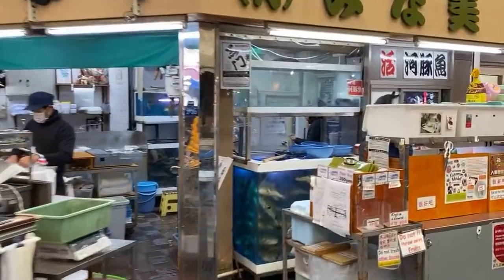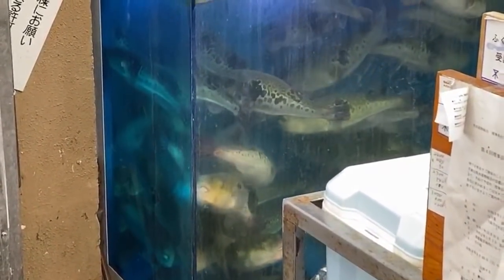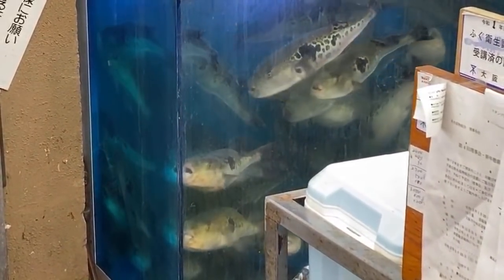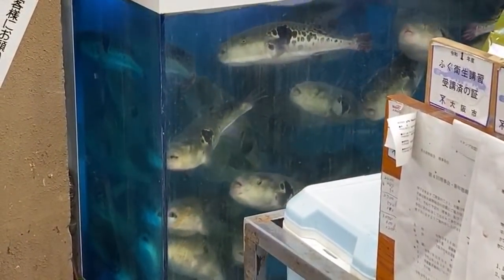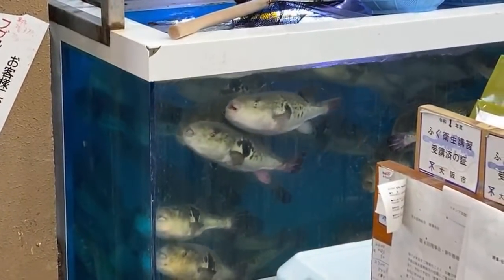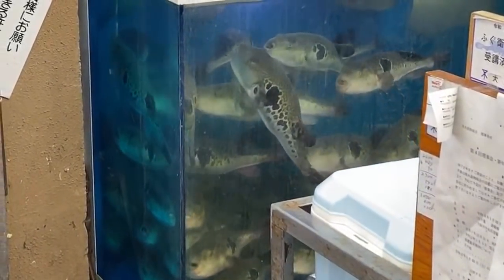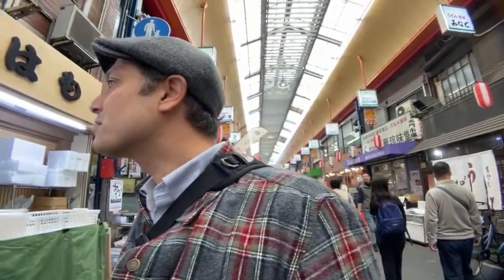So, here's a fugu shop right here. And you can see the fugu. That's a lot of fugu. Maybe you're going to want to buy it from this shop if they're selling it. Are those farmed fugu? I'm not sure. It says from Nagasaki.